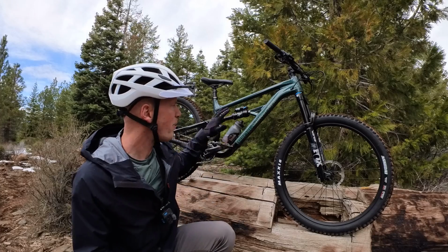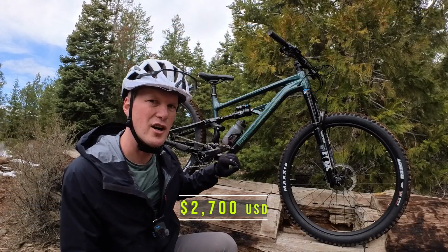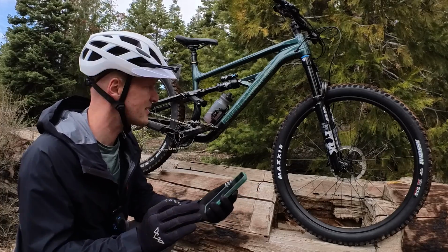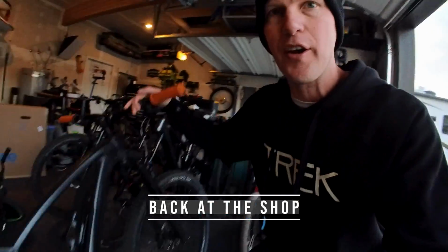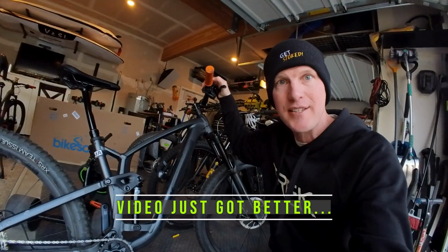Yeah. This Polygon Siskiu T9 retails for $2,700. And for that price, if you were to try and buy a Trek Fuel EX, which has about the same geometry as this bike... Okay, so it actually just occurred to me that I have a Fuel EX7 right here, and I can do a direct side-by-side comparison. Let's get these bikes set up.